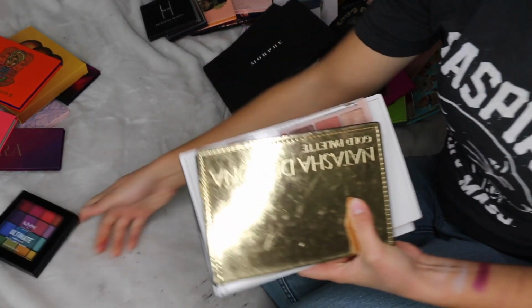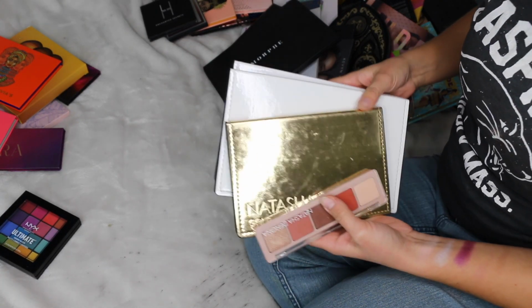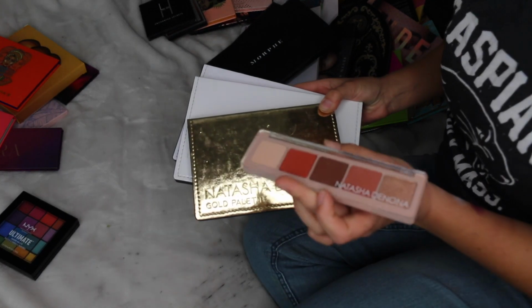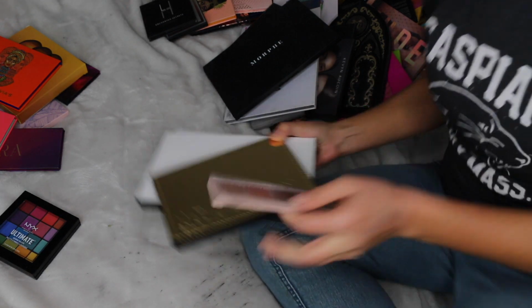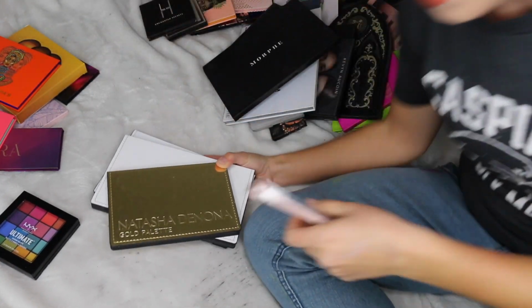Okay. I think next up is Natasha Denona. I have 4 Natasha Denona palettes. 3 were from the last time I did a declutter, and this one is new. I got this one in a BoxyCharm. I love all of these to pieces. This one I'm actually wearing on my eyes today, along with another palette that you haven't seen yet, but I'll show you it in a moment.